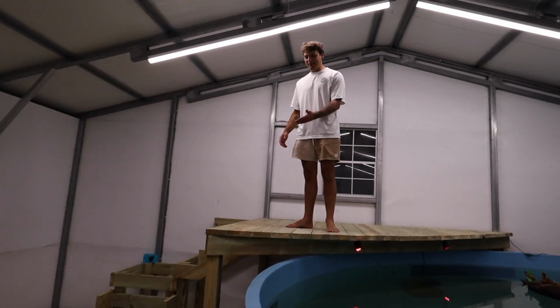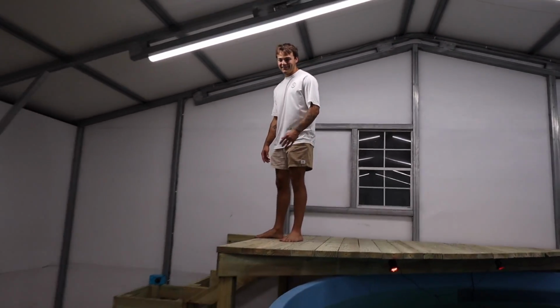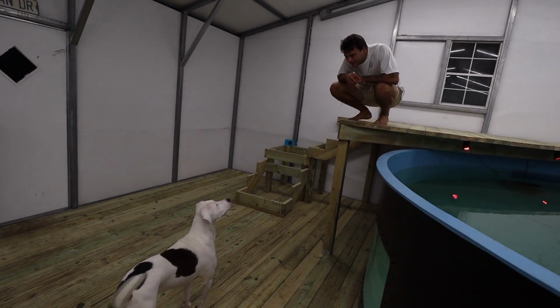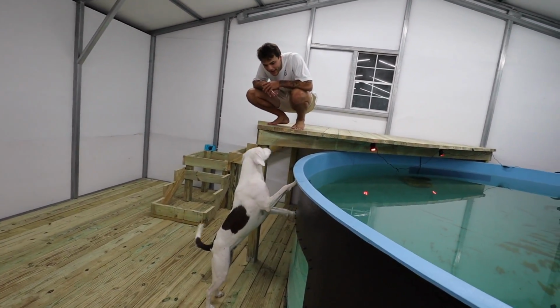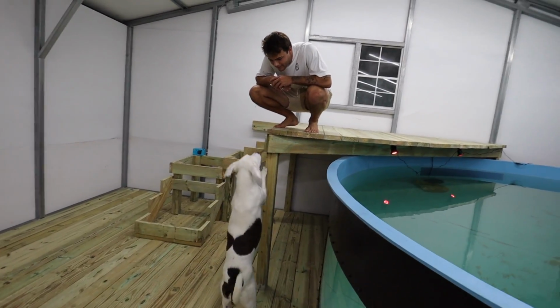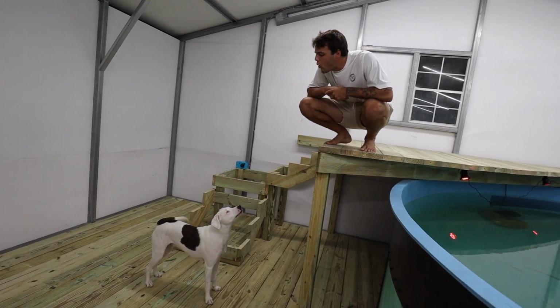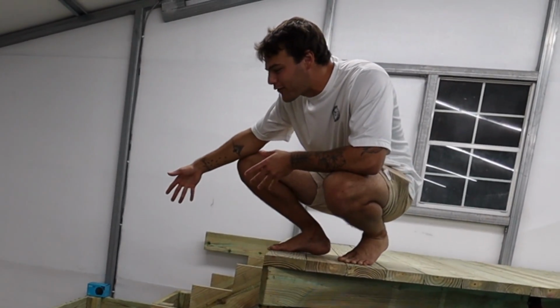She doesn't like when I come up on the dock because look, there's no stairs. She can't get up. She's gonna love it up here once. What, are you sad? What, Mimi? Come here. No, don't scratch my new paint. I know. I'll have stairs there tomorrow.